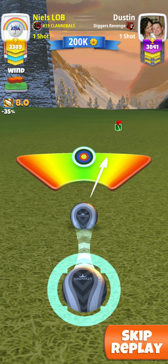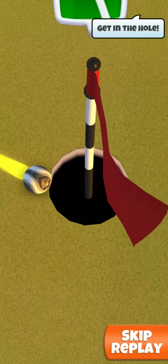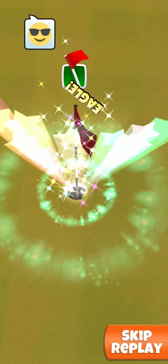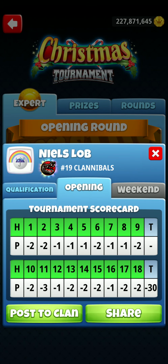Came in really close with a great ball on the front, so I was very keen to see what a perfect was looking like, and very pleased with that. So, left the card looking like that, as you have already seen.